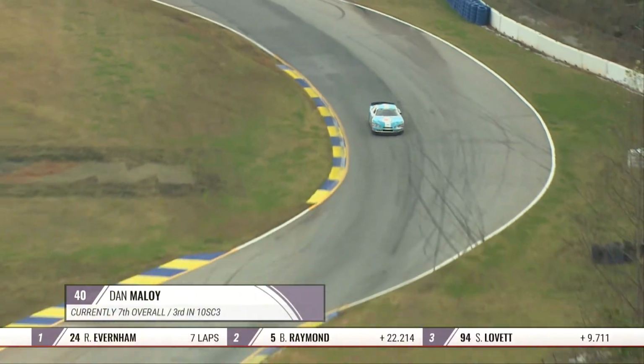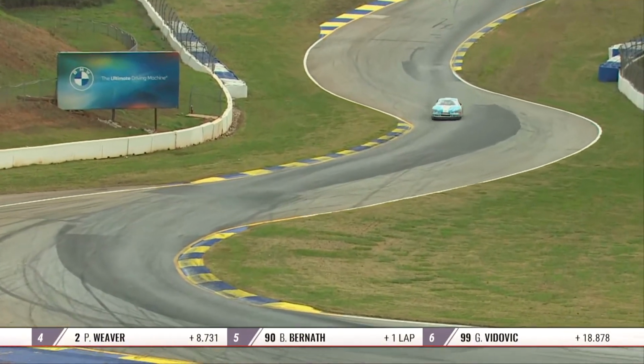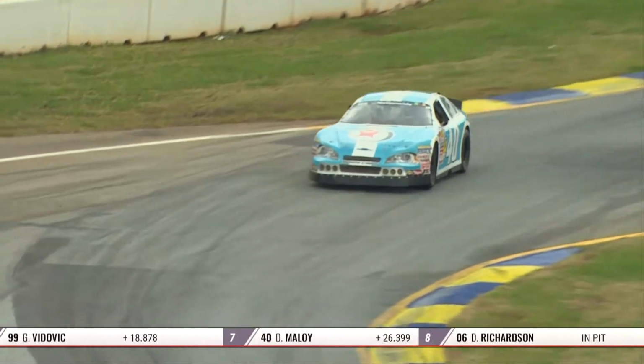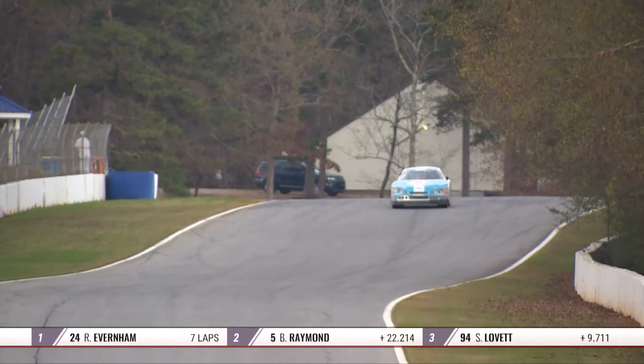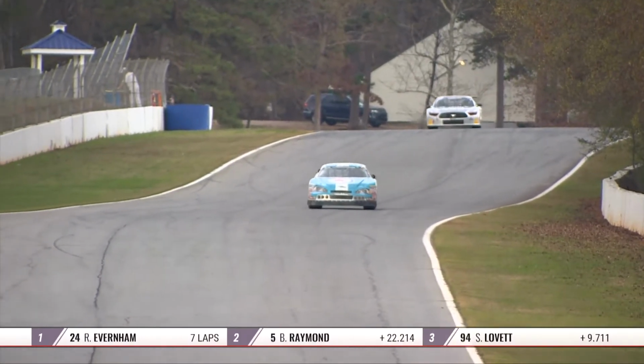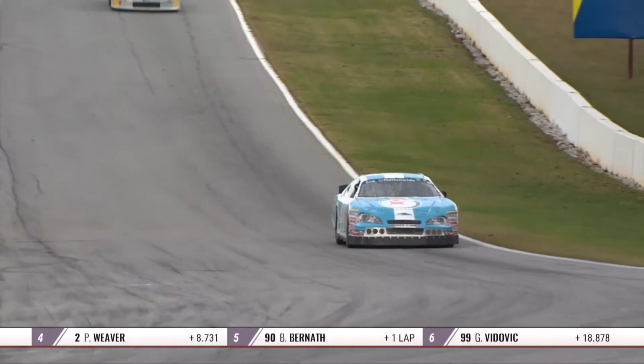I love the graphics. Thank you guys for putting up the graphics. And if you're wondering about this production, our editor and the graphics people are actually in the Isle of Man. I have no idea what time it is in the Isle of Man, but I'm sure they're pulling long days there to put this together for us. So thank you very much for doing that. And that's Bruce Raymond right behind him.